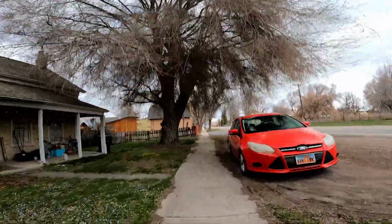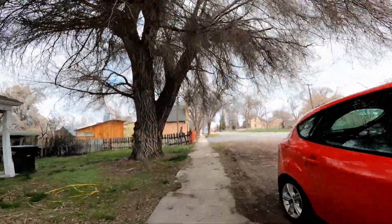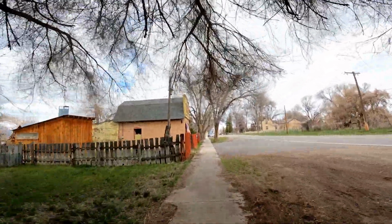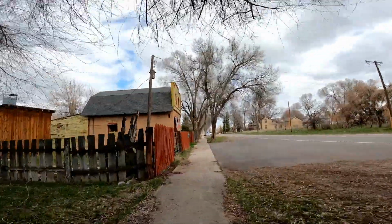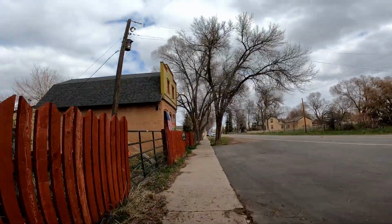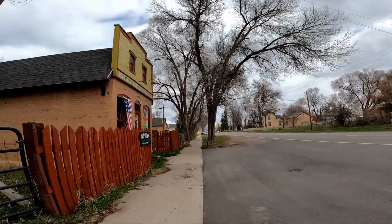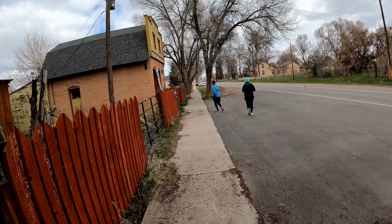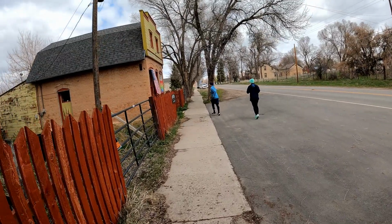Moving on, this is best remembered as Arthur Johnson's Meat Market. This 2-part commercial block with its false front was most likely built in 1905 by the original property owner, Alvin Allred. Arthur Johnson was the son of a local judge and United States Congressman Jacob Johnson. I remember him. Just kidding, I don't.